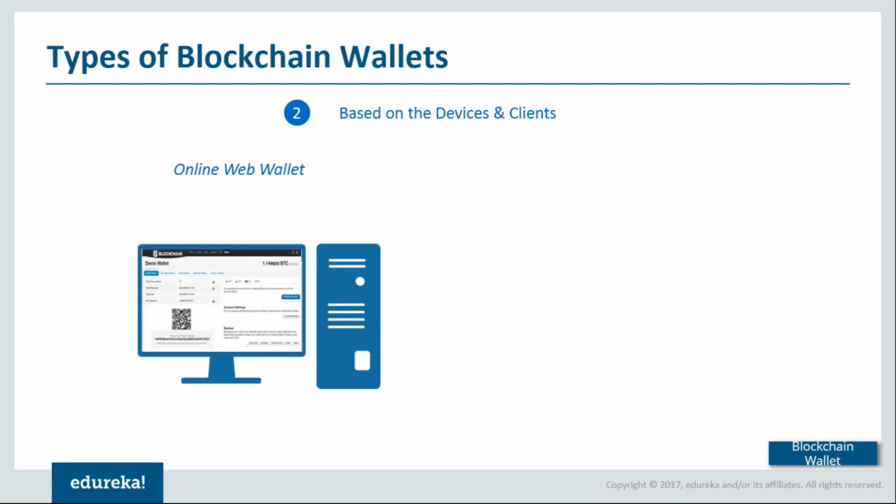Let's first talk about the devices. You can either go for an online web wallet. Here what happens is the wallet is actually present online. That is, it's a web-based wallet wherein all your keys would be stored on a cloud-based server.